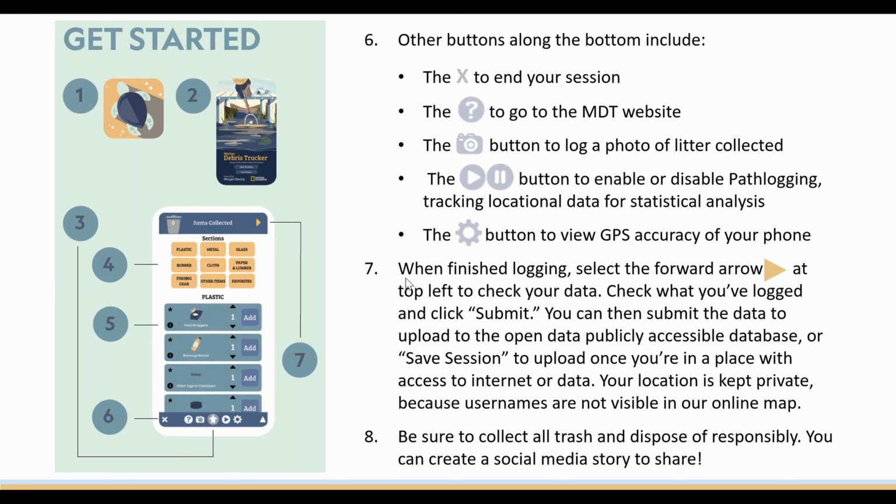You can also change the settings from imperial to metric, based on whatever you're used to, and then you can turn on and off that vibrate on log feature that buzzes your phone when you add an item to the trash can. We found that's just useful for when you're tracking in a really distracting setting like a beach or the side of the road. It's nice to have that physical feedback of, I've hit the right button and it's being loaded.